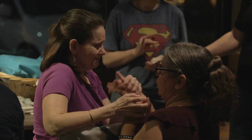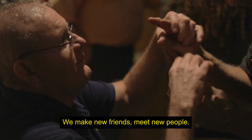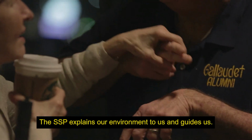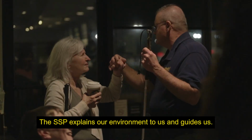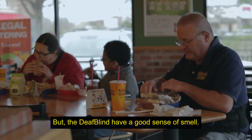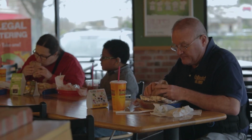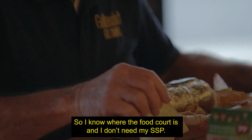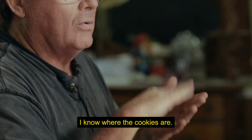A woman signs while another woman holds her hands. We make new friends, meet new people. The SSP explains our environment to us and guides us. But the deaf-blind have a good sense of smell. He unwraps a sandwich at a restaurant. So I know where the food court is and I don't need my SSP.